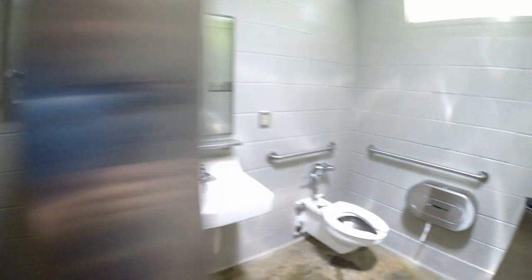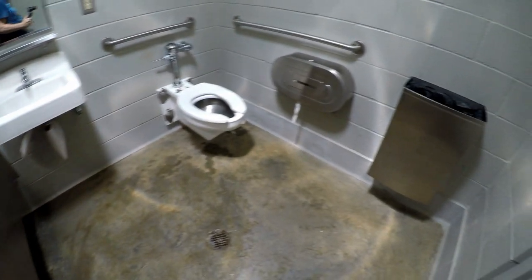Does have a place to hook. And a hand dryer. And there is a soap dish, which I always like to have a soap dish to set things on. But they keep it pretty clean. They clean it every day. Forest Service house.